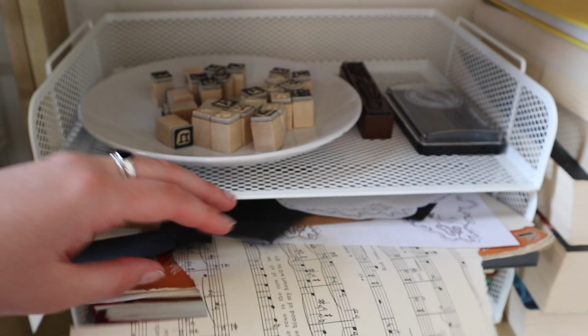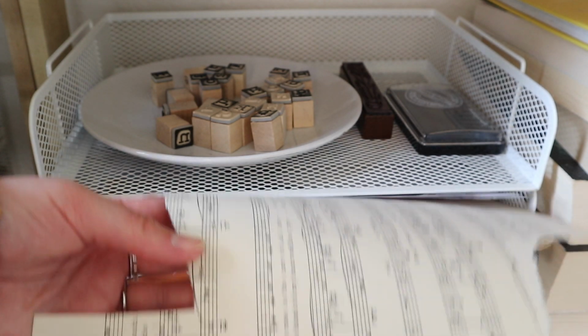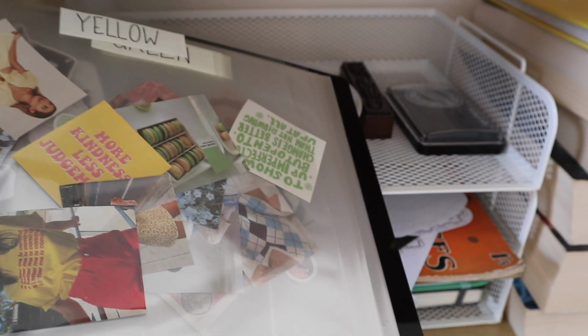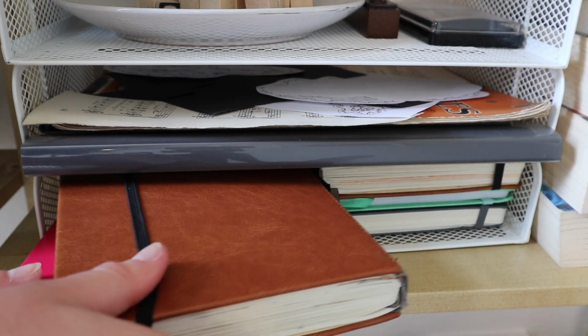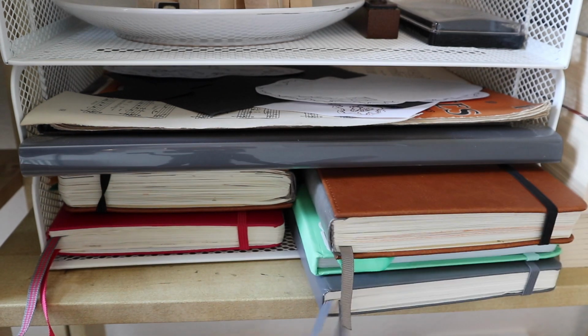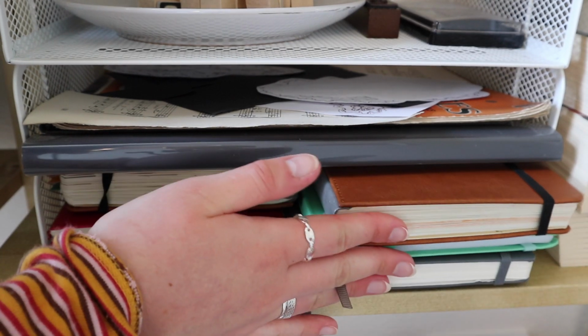Then below that I have a bunch of journaling supplies. I have black paper, some old music sheets that I rip out to put in my journal, general craft paper and stuff like that. Then I also have a folder with all sorts of cutouts that I've got in a color-coded order. And then last but not least, I have all of my old journals. I have done a couple videos going through my old journals, and they're all here. I'm never getting rid of them. They are so precious to me.